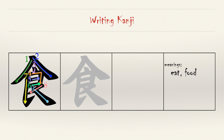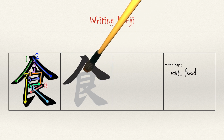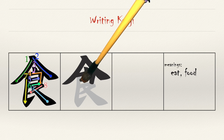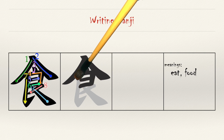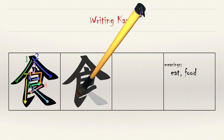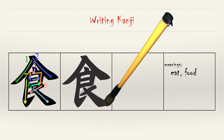Let's carefully write this one together. Strokes 1 and 2 are the top of the character. Stroke 3 is an adorable little mark. Strokes 4 through 6 form part of nichi. Stroke 7 goes down the left side and ends in a hook. Finally, strokes 8 and 9 mark the spot.